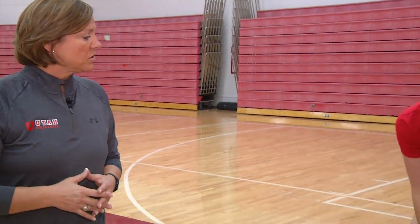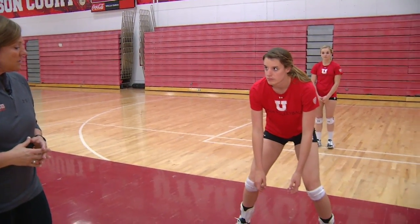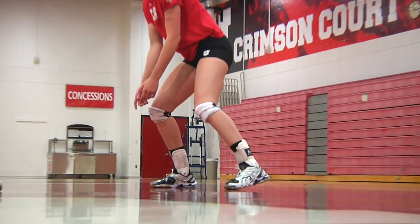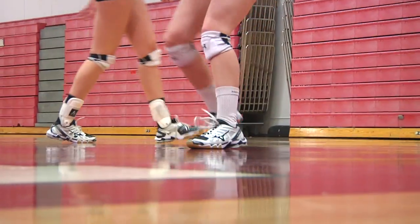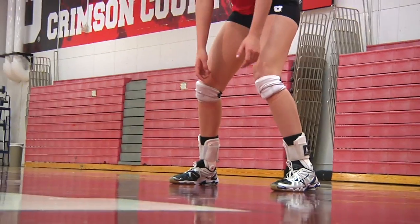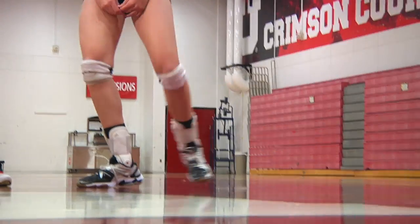The next 2 keys to passing are, 1, shuffling. We don't want to get our feet crossed over. We want to have a good first step in the direction of the ball. The last key is to see the serve, and we'll talk about that in a minute. Chelsea, you show a real good shuffle move with a good lead step. Step, shuffle. And Leah, go ahead and show that next way. She'll go that way. Step, shuffle. Step, shuffle. Good.